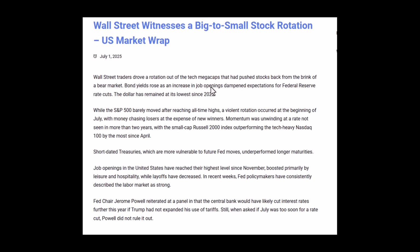But that is true. We actually had some speech come out today that was, I would say, surprisingly leaning towards rate cuts by Jerome Powell. I was actually surprised by it. But then right after, job openings just exploded, and we'll get to that. The S&P barely moved after reaching all-time highs. That rotation began in July. Please understand why this happened.